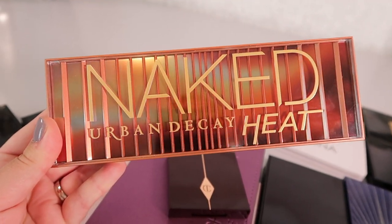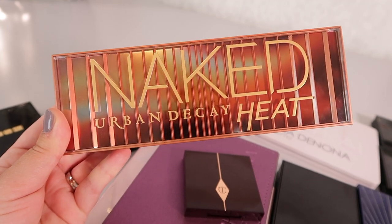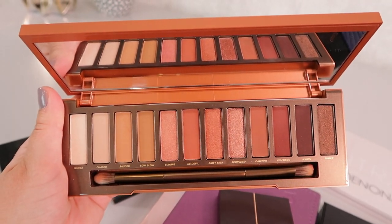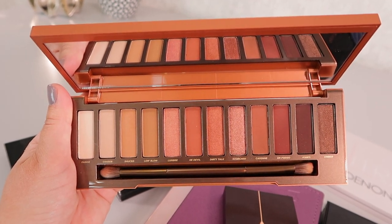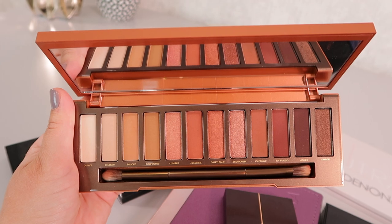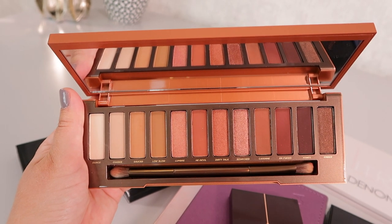Here we have the Naked Heat palette. Now that I have the Wild West palette, I just don't know if I want to keep this one too. This is one that I keep wanting to give more love to and just never do. It could be that I have lots of other palettes that really give me these sultry looks, like the Natasha palette, the Tom Ford palette. And this one's barely touched, you guys can tell. So I think this one is going to be passed along. I actually know the perfect friend that would want this one and give it a lot of love. So this one I'm just going to let go of.